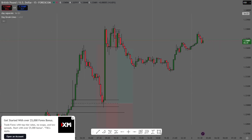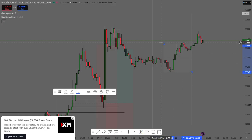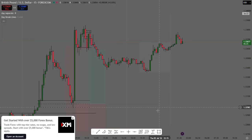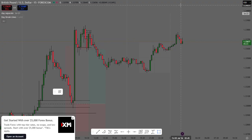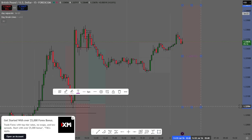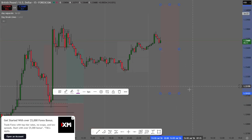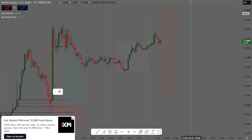Okay, let's look at the first strategy. The first strategy. This goes with times. This is the times where I'm looking to put my trade on. It's another one there.